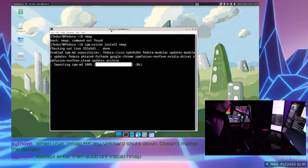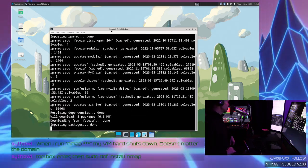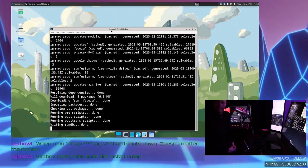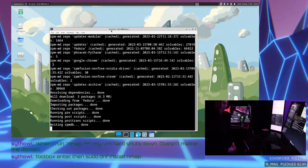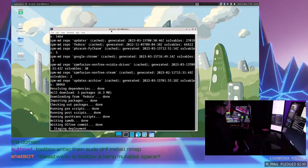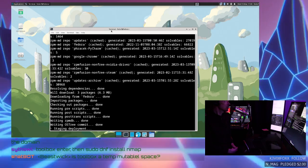This is a ridiculous part for me, though. This is why I don't think it makes necessarily a good... Then again, is it that bad? Am I that impatient? I'm just thinking about how many times I need that one little program when I'm working on something. I'm like, oh, I need that real quick.